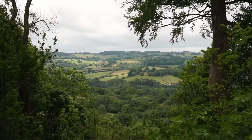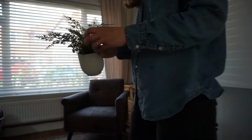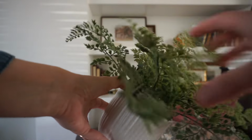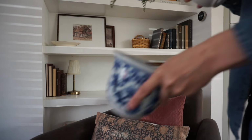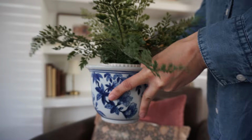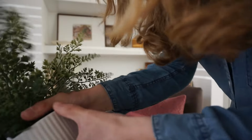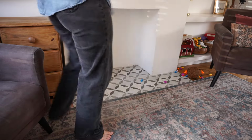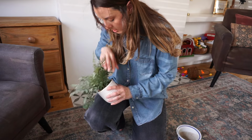So I've got this little artificial fern. It's usually in my bedroom. It looks a lot less plastic in my bedroom. It doesn't look terrible, but it definitely looks artificial down here. So maybe I should put it back in my bedroom. I was thinking of maybe putting it in there, but it's too big. So I could try and maybe prise it out of this pot. They're usually stuck in polystyrene, aren't they? I might see how easy this looks like it would come out.